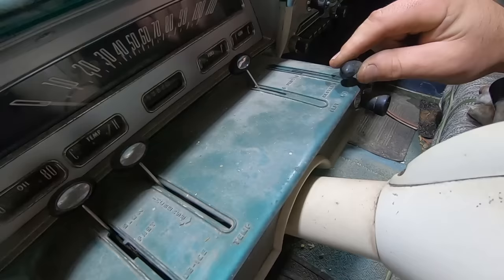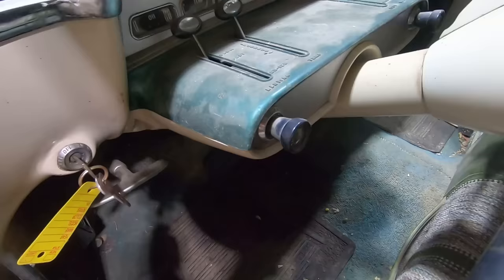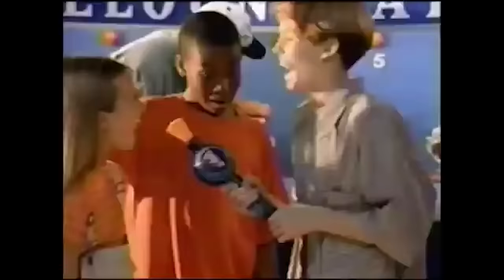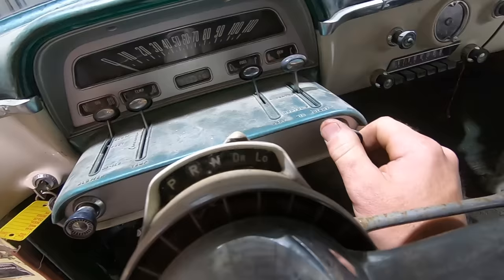Oh, they actually all work pretty decent yet. We got lights. And then this one says interior light. So, yeah, I don't know if you turn it, pull it, pop it, twist it. Who knows?